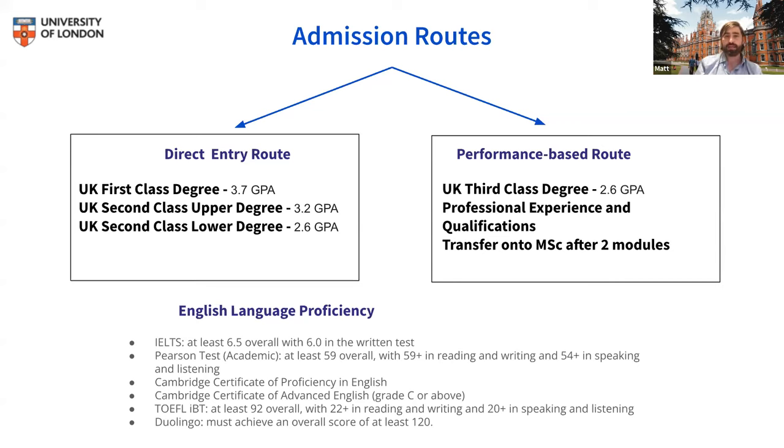So English language has to be met either way, but the other two routes in are direct entry and the performance-based route. Direct entry is having a UK upper second or lower second degree, a 2:2 degree or above. That would be in the American GPA system, out of four, a 2.6 GPA or above. And then the performance-based route is a UK third class degree or a 2.6 GPA in America.